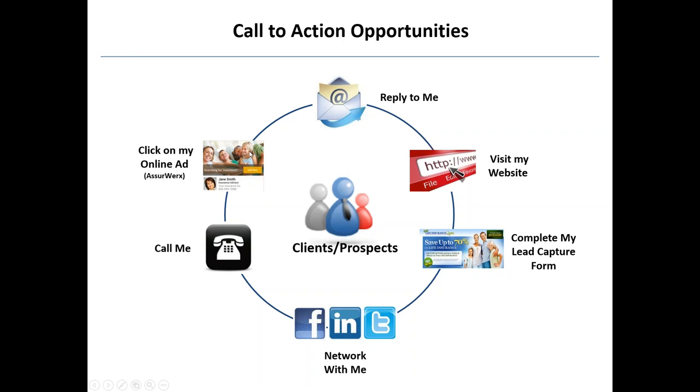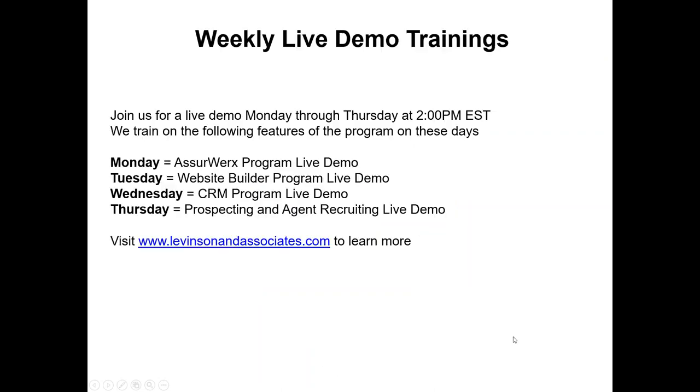If you're using AssureWorks, then they're going to click on that ad, and that's going to hit the traffic part of it, which hopefully turns into a lead on some lead capture form on your website as well.